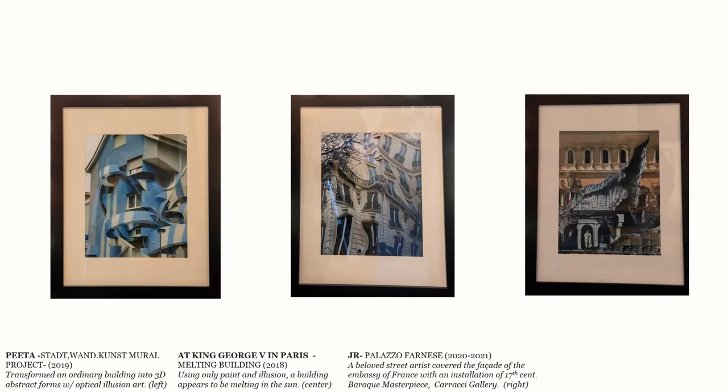Shown to our left, we have a wall mural created by artist Peto. Peto created this work for the Stad Wand Kunst mural project in 2019. This artist transformed an ordinary building into 3D abstract forms with optical illusion art. Shown to the center is a building located at King George V in Paris. It is known as the Melting Building and was created in 2018. This was created using only paint and illusion, and is a building that appears to be melting in the sun.